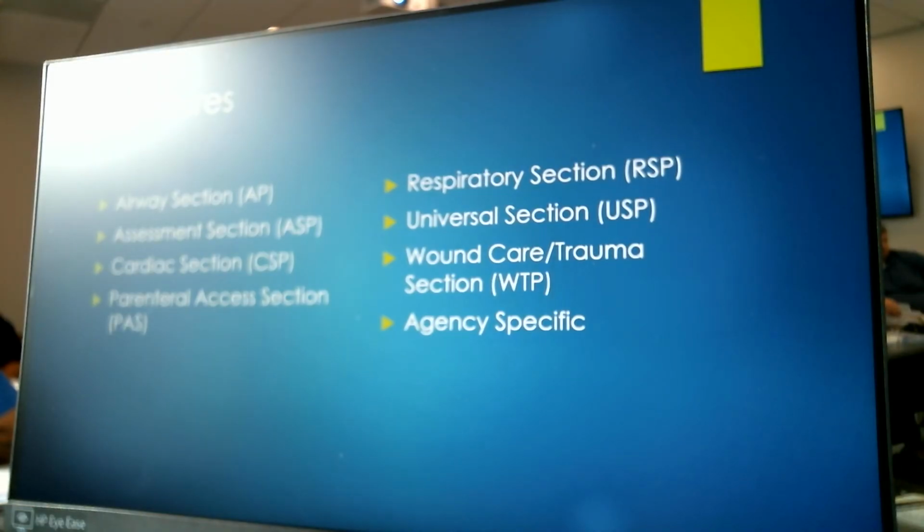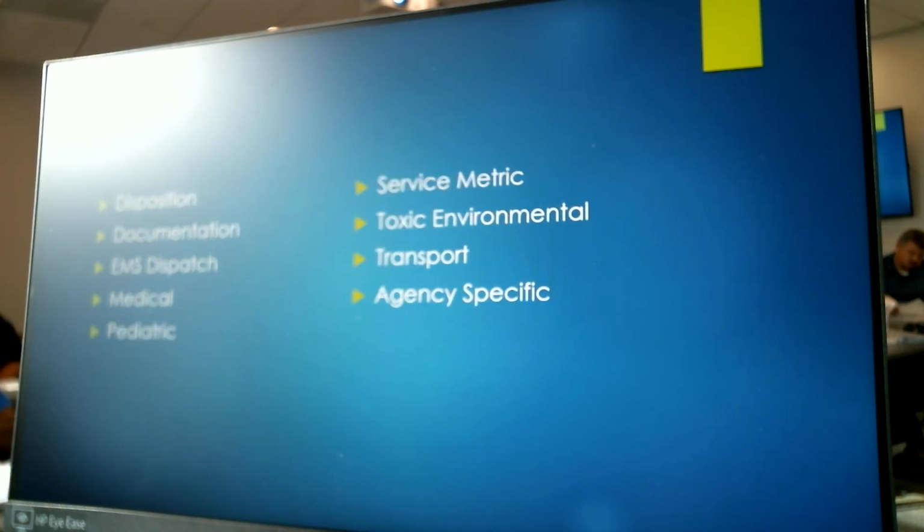The procedures are listed in this order: airway, assessment, cardiac, parenteral access, respiratory, universal, wound care trauma, and agency specific. The policies will be disposition, documentation, EMS dispatch, medical, pediatric, service metric, toxic, environmental, transport, and then agency specific.